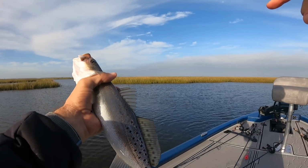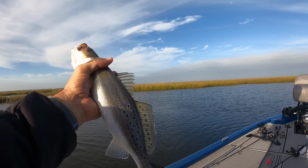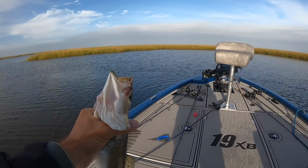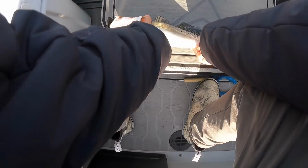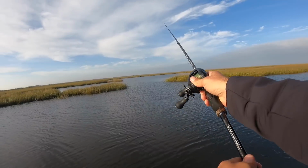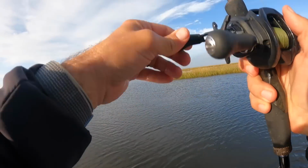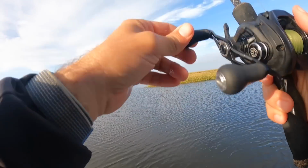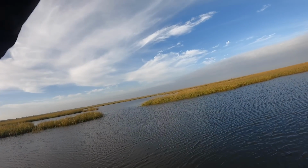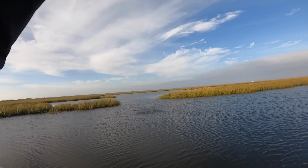And this weekend, let's see, today's a Friday. I think Sunday's the last day you can keep 12 inchers, and we go up to 13 inches. But he is 14. Yeah, so there's trout pushed up in these ponds as well with these high water events. Certainly not as thick as the reds, but oh, there's another one. Another trout. And also a good one.